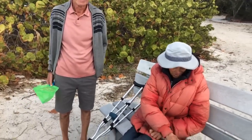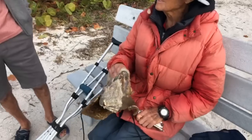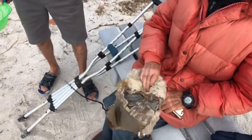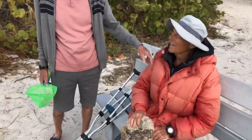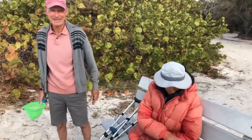Between the hat and the jacket, with the kind of fur it is and the feathers sticking out, I think it's a polar bear. Maybe. It's a bear of some sort. She's got a head of hair just like a polar bear. Okay, that's it. Stop. We don't want to hear the rest.